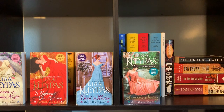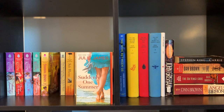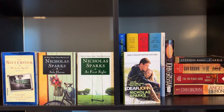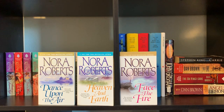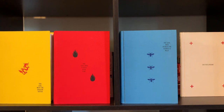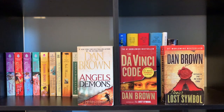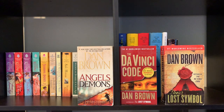Moving on downwards, we have the Wallflower series, which includes Secrets of a Summer Night, It Happened One Autumn, Devil in Winter, and Scandal in Spring, all by Lisa Kleypas, Love Only Once by Johanna Lindsey, Suddenly One Summer by Julie James, The Notebook, Safe Haven, At First Sight, and Dear John, all by Nicholas Sparks, The Three Sisters Island Trilogy, which includes Dance Upon the Air, Heaven and Earth, and Face the Fire, all by Nora Roberts, The Wife Between Us by Greer Hendricks and Sarah Pekkanen, The Girl with the Dragon Tattoo series, which includes The Girl with the Dragon Tattoo, The Girl Who Played with Fire, and The Girl Who Kicked the Hornet's Nest, all by Stieg Larsson, as well as a small novella on Stieg Larsson, The Rainmaker by John Grisham, Carrie by Stephen King, the first three novels in the Robert Langdon series, which includes Angels and Demons, The Da Vinci Code, and The Lost Symbol, all by Dan Brown.